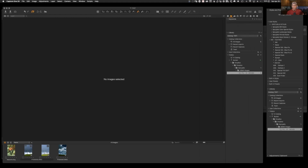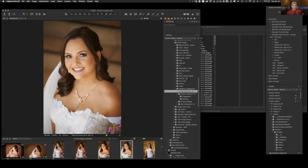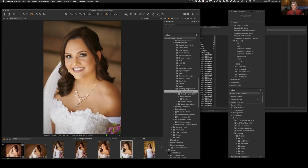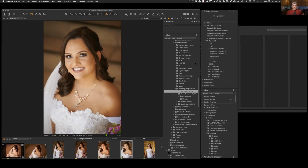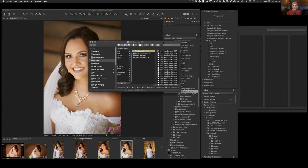Sessions, however, does not do that. So Sessions is literally a browse to the folder, look at the files that are in that folder, and Capture One creates a subfolder in there with all your settings and cache files. So like under here.